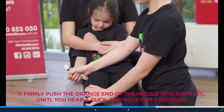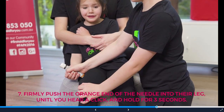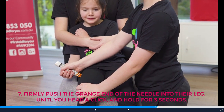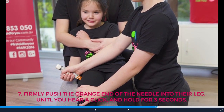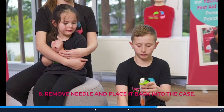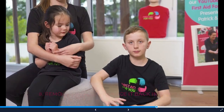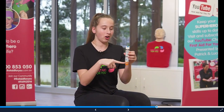Number seven, firmly push the orange end of the needle into their leg until you hear a click, and hold it for 3 seconds. One, two, three. Number eight, remove the needle and place it safely back in its case, and we will give it to the ambulance when they arrive. Just remember, blue to the sky, orange to the thigh.